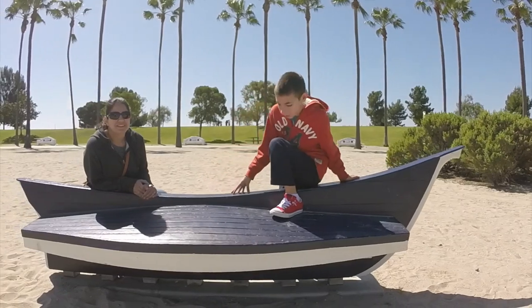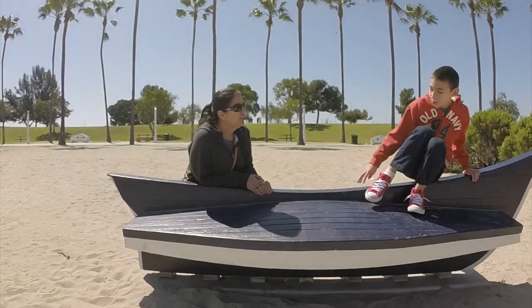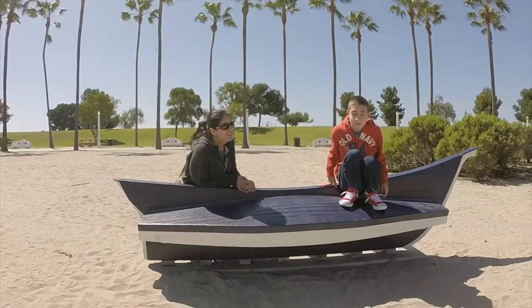Me and Connor in a boat. Oh, Connor's climbing out the boat. You gonna jump in the water? Get back in the boat. Oh no, don't jump in the water. There's a shark.